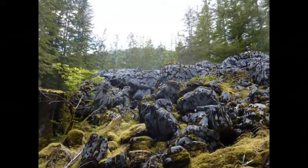A big pile of limestone boulders. I think there is actually a cave under this. Well, it's not really a cave, but there's a space in this rock pile and you can get into it. That moss growing in that pattern in the cracks of the limestone is very common.